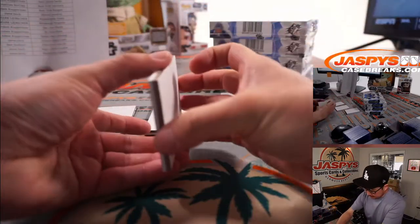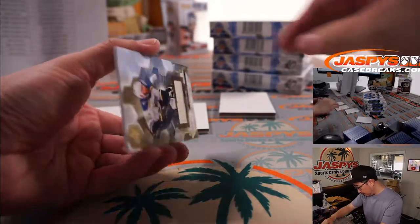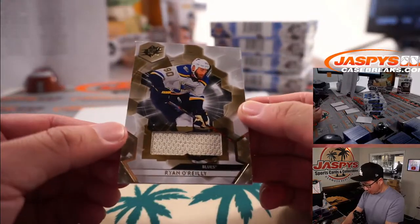See what we got here. First one out of the gate is gonna be a Ryan O'Reilly relic for the Blues.